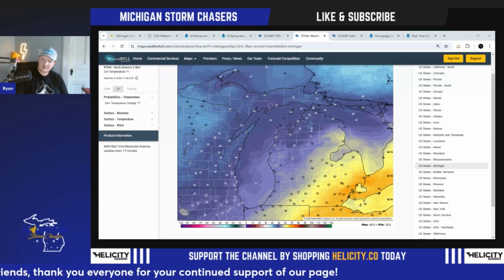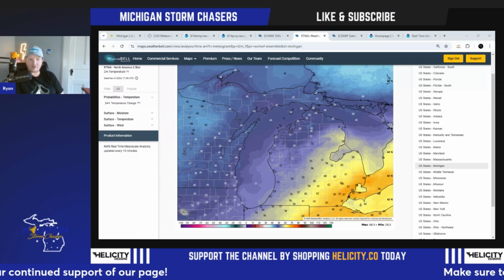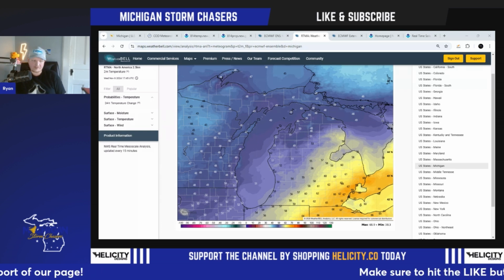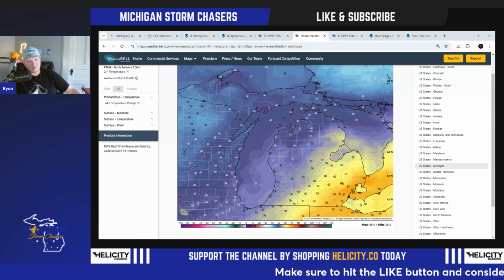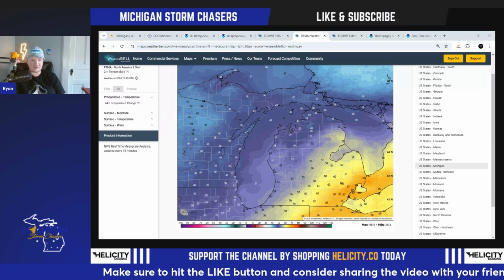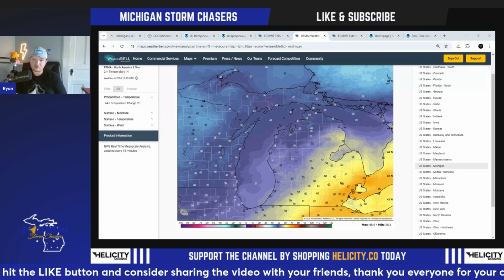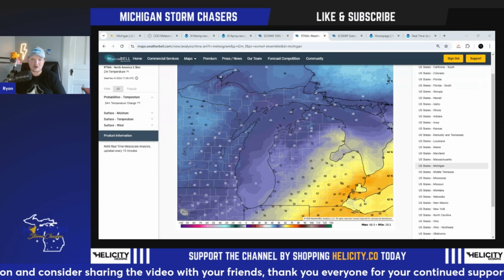But overall, we had a pretty decent rainfall yesterday for much of the state. Now, again, south and east areas didn't get much. That was expected. But if you live in northern and western lower Michigan and also the UP, you guys got probably a good inch to 3 inches, depending on where you're at, of rain. So that's really good news, and that should make a dent in our drought progress.